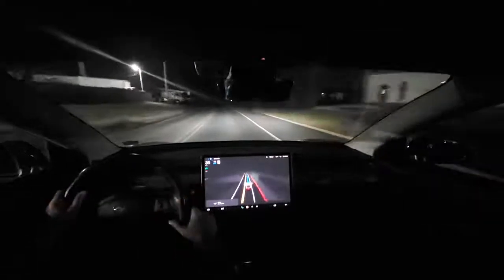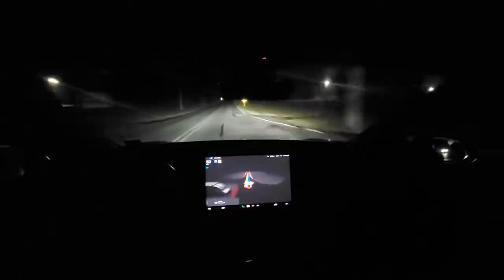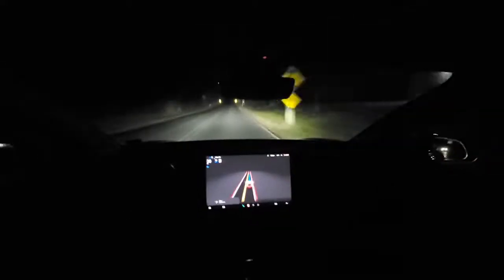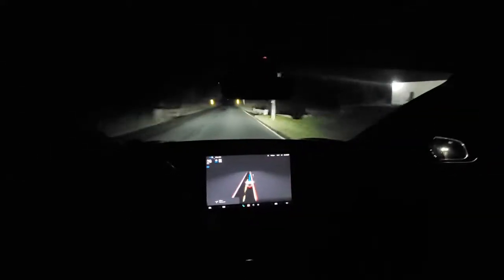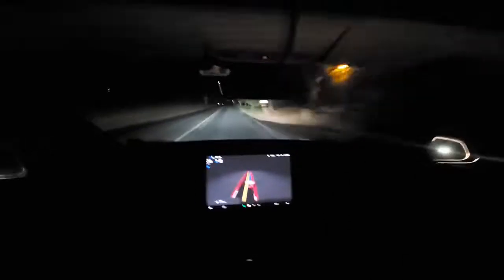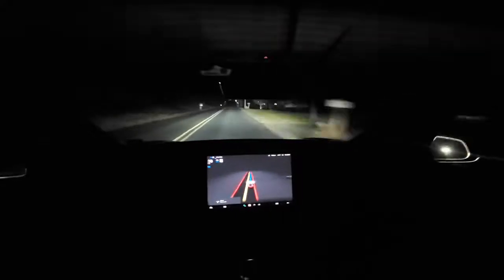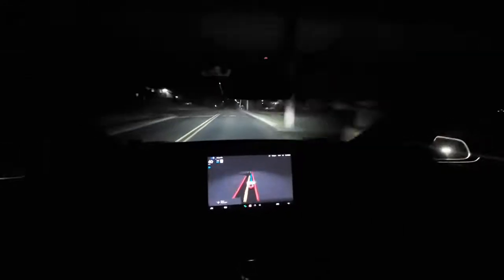Okay, I think I can go a little faster here on this road. There's a narrow bridge here. I wonder if it'll hesitate. Not too bad. It did, yep. Slowed down in the middle of the bridge. The center line disappeared, and it's pretty narrow. It's not as narrow as some of the roads, bridges near me.